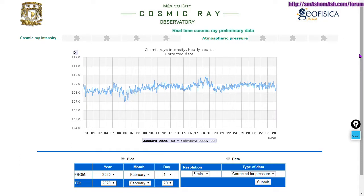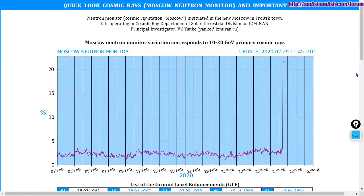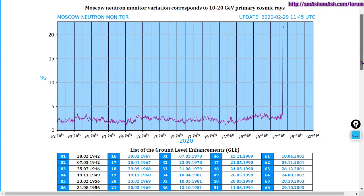Mexico City's monitor. There's Mexico City, quite flat over the past 30 days there. And here is the extreme, possibly anomalous, but possibly legit data from the Moscow neutron monitor.